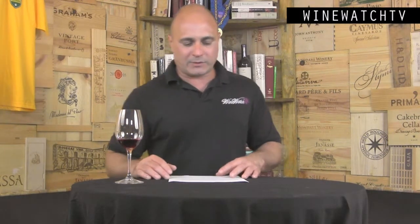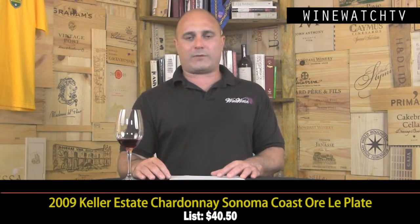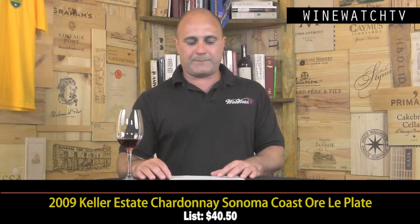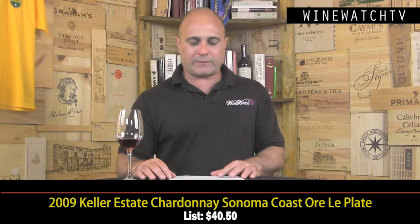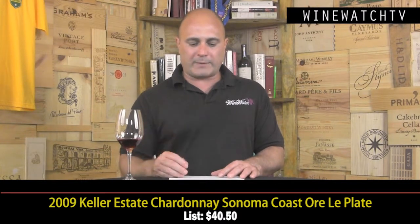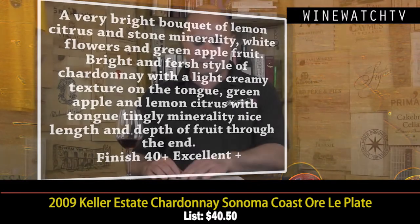And I wasn't familiar with Keller Estate, but I'm very familiar with this Petaluma Gap, which is the region where this winery's vineyards are located. It's 10 to 15 degrees cooler than the rest of the area, and they've got 90 acres planted here on 2 different vineyard sites. And this Keller Estate Chardonnay Aura Le Plate, which means gold from silver. A wonderful bright bouquet here, lemon citrus, kind of stone minerality, white flowers, and green apple fruit. All these wines in this lineup under 1,000 cases production. They only make about 5,000 cases total, and there are some single vineyard, single plot wines that they make and only sell at the winery through their mailing list.